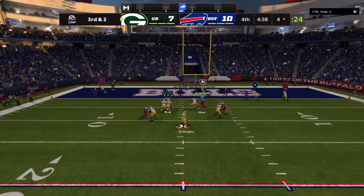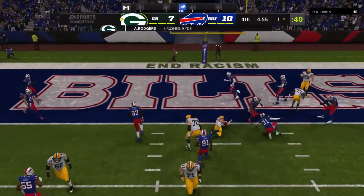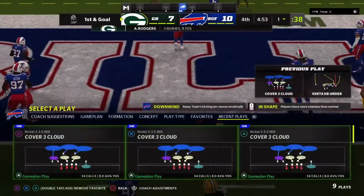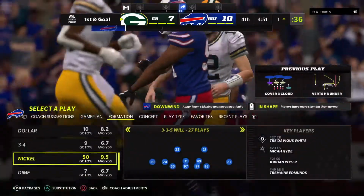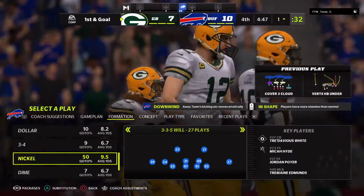Rodgers looking to throw on 3rd and 2. And he'll be taken down, but he does have first down yardage. 4 yards there as they let him out of the pocket, and he got enough for the first.